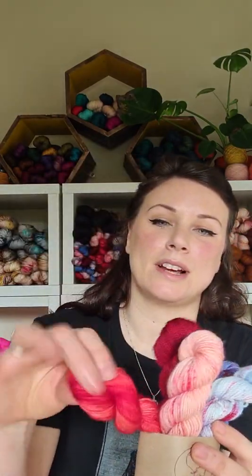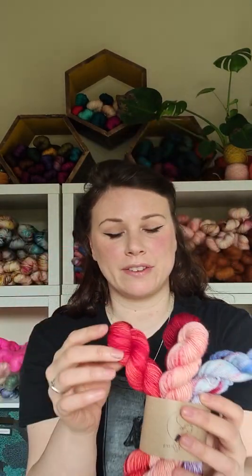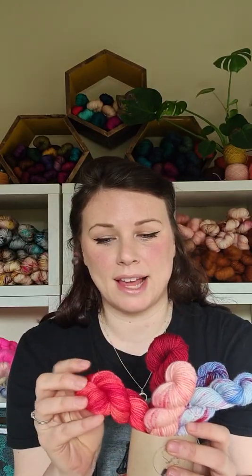These ones are also 20 grams, but these are on our Bardot sock yarn, which you can see has a bit of a high twist finish. This is my absolute favourite base. It's incredibly soft. It's 80% merino, 20% nylon. Perfect for socks, perfect for scrappy knits. And you'll see there you've got some tones of pinks, reds and blues.